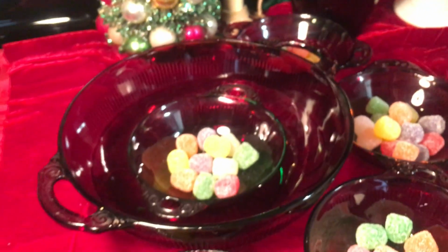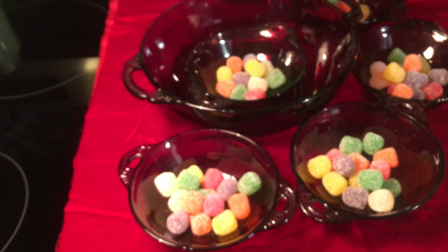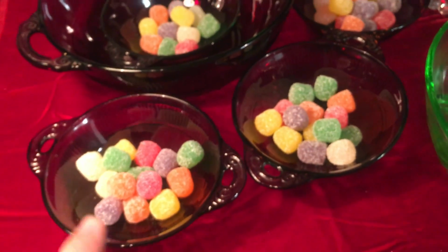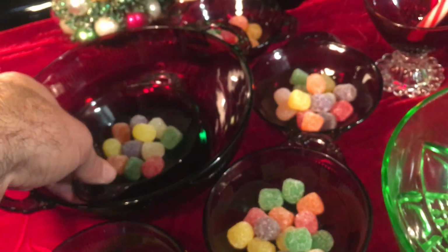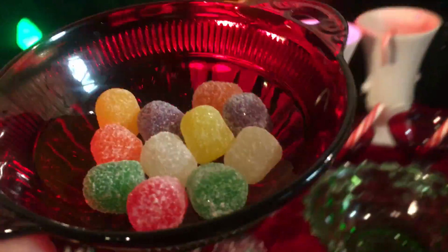Now this is called the Coronation Pattern, and this is produced by Anchor Hocking in the early 30s, around 1936 or so. I'm missing one of the berry bowls. There's only 5 here. There would have been 6. We have 5. 1, 2, 3, 4, 5. One of them is hiding down inside the master bowl. As I said, it is called the Coronation Pattern, and it dates to around 1936.